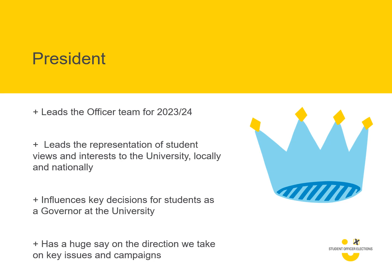The President leads the officer team for the 23-24 academic year. They lead on the representation of student views and interests to the university, locally in the community and on a national scale. They influence key decisions for students and are a governor at the university. And they also have a huge say on the direction we take as a union on key issues and campaigns.